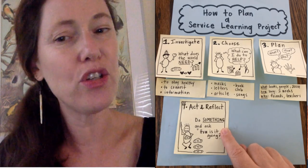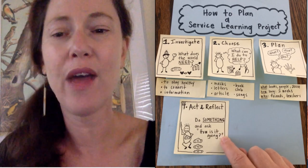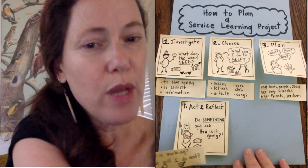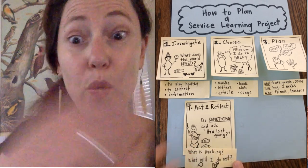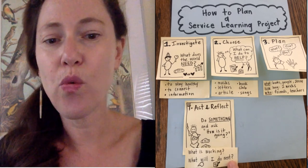So as you're doing your work of making your project, from time to time, you want to ask yourself, how is it going? Now, I ask myself 2 questions when I'm doing this work. The first is, what is working or what is not working? And then, depending on my answer, I'll ask myself, what will I do next?